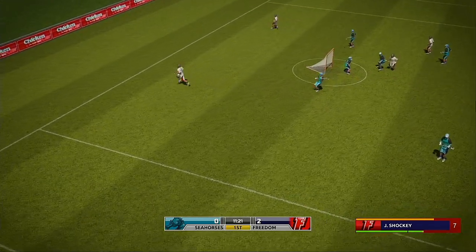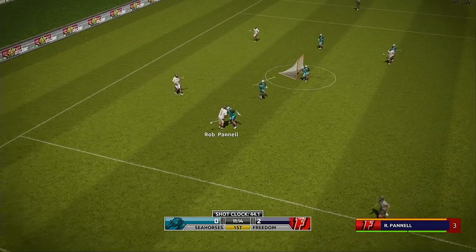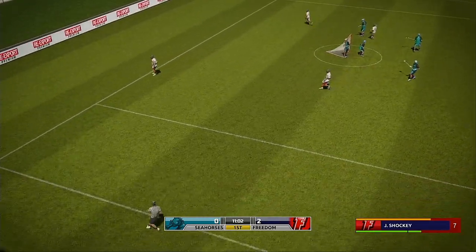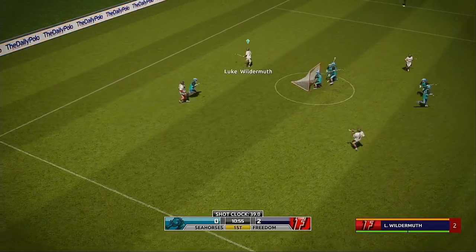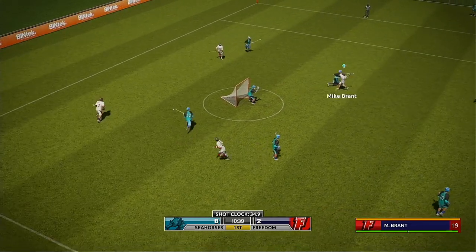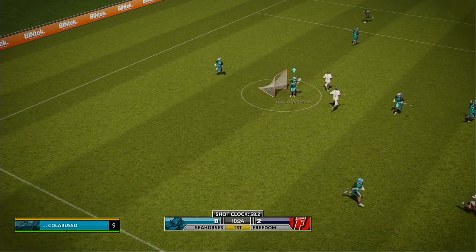With the chance, flies over the top. The ball goes to the ground. Nicely recovered. Red ball. Brandt. Oh, so close. It's hit the bar. Knocked loose.